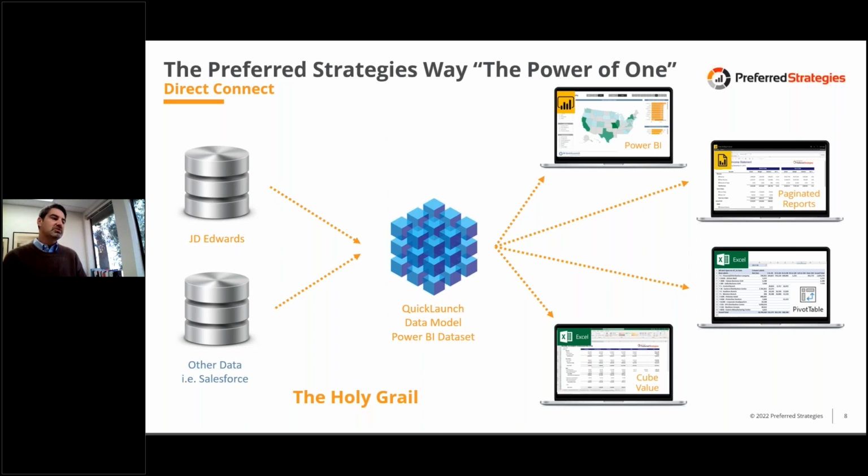So enough about that, but you'll notice on the right side of this screen, there's a few things. You've got Excel in 2 flavors here, what we call cube value. So we can show you, and we will show you on this session, how to build formatted reports in Excel. We also will show you how to do a pivot table. We'll probably start with the pivot table first.